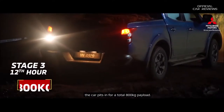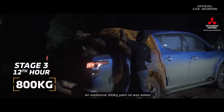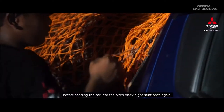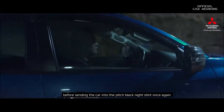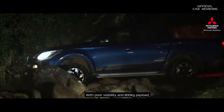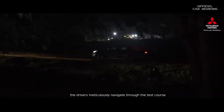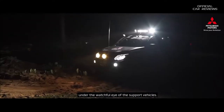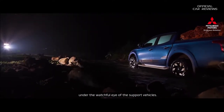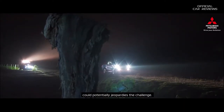On the 12th hour, the car pits in for a total 800 kilogram payload. An additional 300 kilograms of palm oil was added before sending the car into the pitch black night stint once again. With poor visibility and 800 kilogram payload, the drivers meticulously navigate through the test course under the watchful eye of the support vehicles. Any wrong move now could potentially jeopardize the challenge.